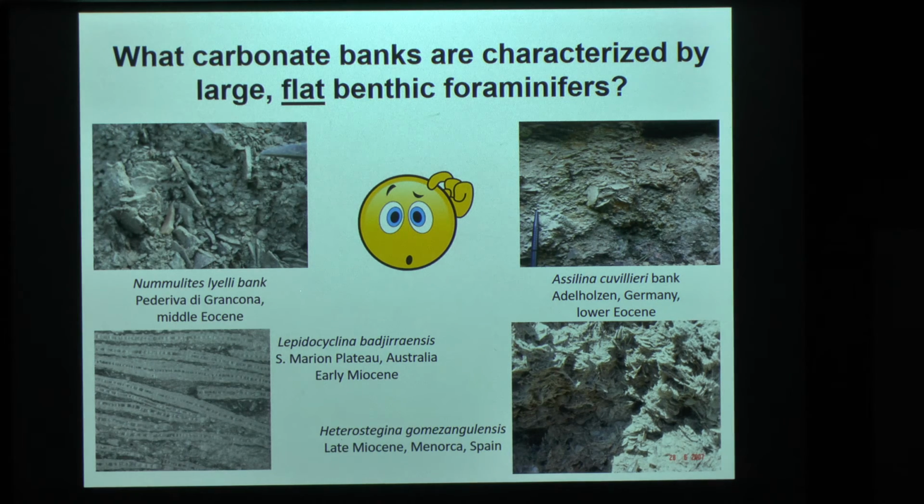Okay, so what carbonate banks are characterized by? Not just large benthic forams. 25% of Hawaii's beach sand, for example, historically at least, came from larger forams, but not these really big, large, flat things. Oh, my scale bar somehow disappeared. But anyway, these are on the order of a couple of centimeters at least across.